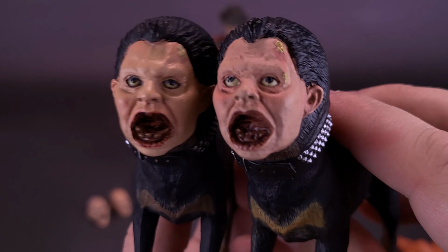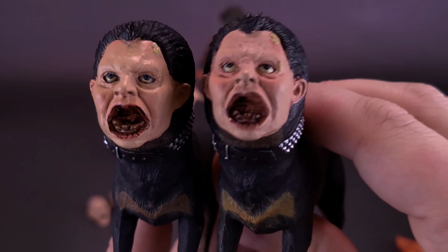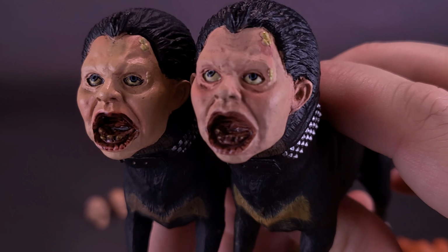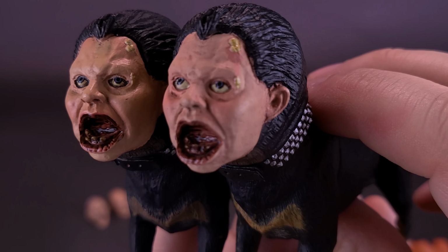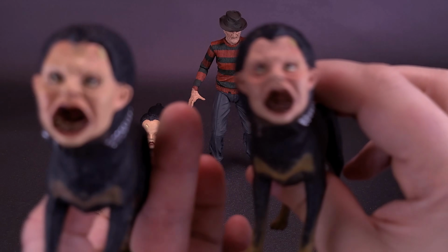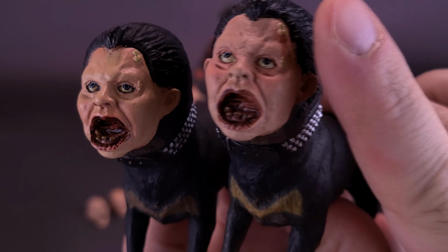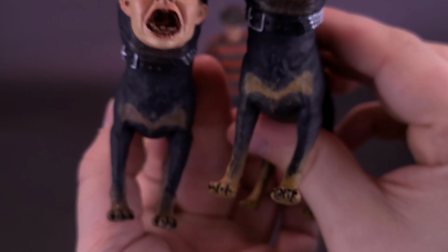This is the one that has the open mouth. Again, I like the skin tone better on the new devil dog, but I think the details are a little clearer, and you can make out there's a little bit more going on with the paint on the original devil dog. I like the skin tone better on this one, but the details stand out more. They're a little sharper, I feel, on the original devil dog.